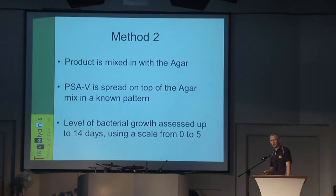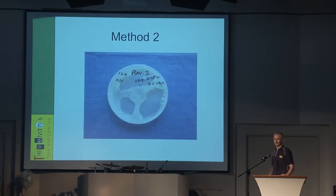Method 2, which I talked about, is the same. The product is mixed in with the agar, and the PSAV is spread on top of the agar mix in a known pattern. Then we assess that pattern in 5 to 14 days, and we rank it from 0 to 5. And there's an example of that method.